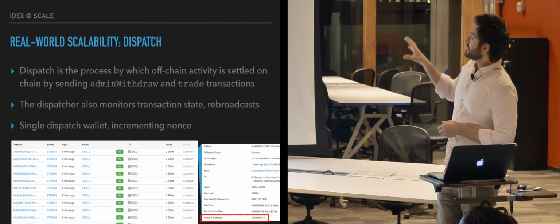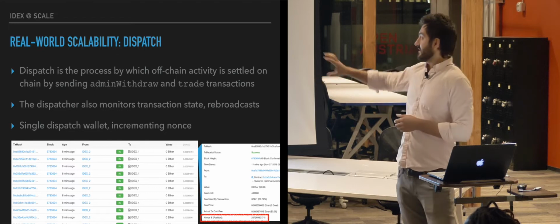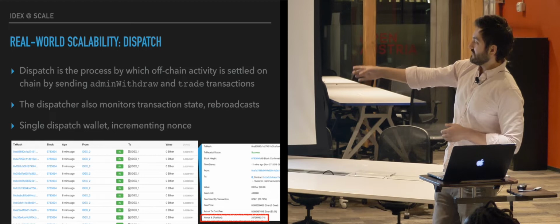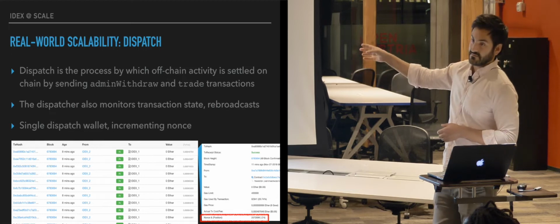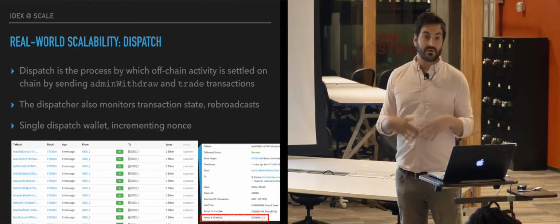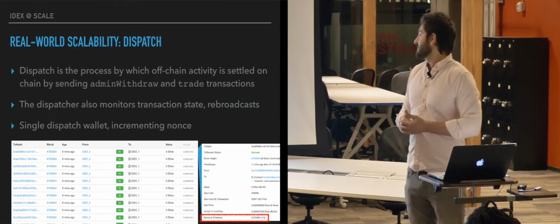And as a result, if you look in Etherscan, you end up with a bit of an odd pattern here, which is that you'll see a ton of transactions from IDEX_2, which is the name for our dispatch wallet. So that's what it looks like. It's pretty hard to see what's going on. Whenever you see something that's not from IDEX_2, it's probably because it's a deposit.